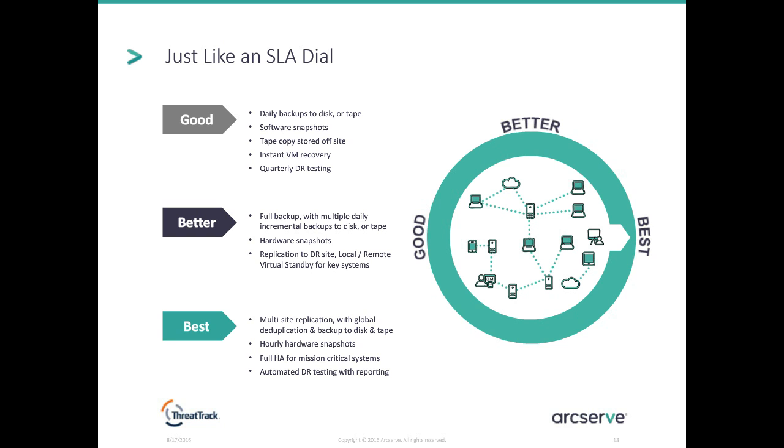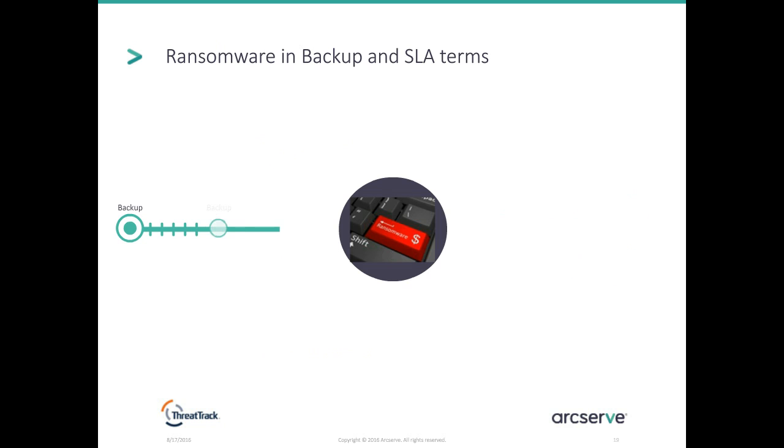So RPO, recovery point objectives, and recovery time objectives, I'm going to explain here very simply. If you're not familiar with the term, and of course we always love acronyms in the IT business, recovery point objective simply says this is how much data I've lost potentially, or this is how far behind my data is when something happened. So my recovery point objective is really about how much data I can afford to lose for a specified application or system. Okay?